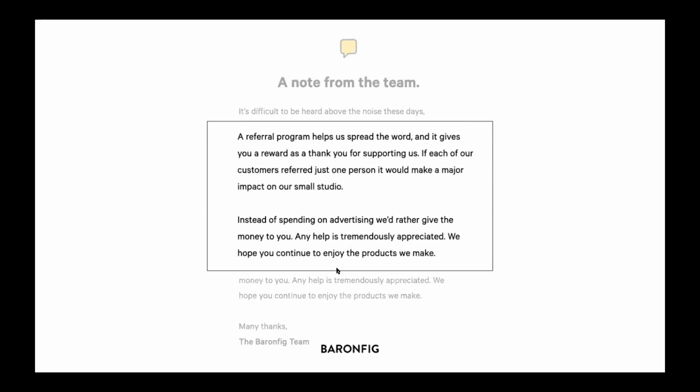Now, this sentence that says, instead of spending money on advertising, we'd rather give the money to you, to me, that's probably one of the most important. That's a very good way of explaining what a referral program is. This is a merchant that's realizing there's really no better marketing than a customer talking to their friends and family about a product. So instead of spending money on Google and Facebook ads, why don't we just give the money to you, our customer that already loves our product? I feel like this is a really good explanation of how merchants should approach a referral program and how they should approach incentives for both customer retention and customer acquisition from referrals.